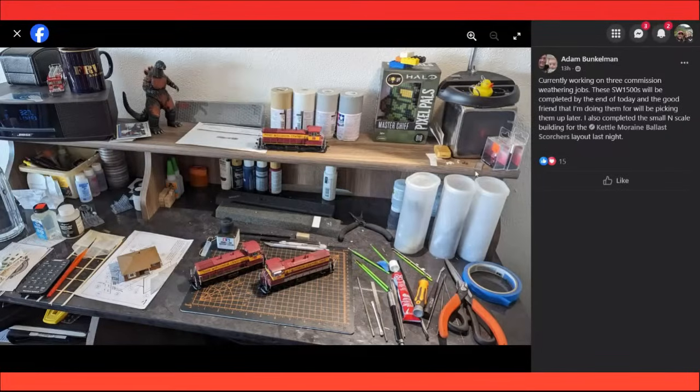All right, Adam Funkelman, currently working on 3 commission weathering jobs. These SW1500s will be completed by the end of today. And the good friend that I'm doing the commission for will be picking them up later. I also completed an N-scale building for the Kettle Moraine ballast scorchers. So I sent you an email confirmation, right? Godzilla.